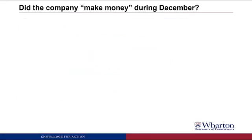The bank wants to see financial statements because they want an answer to the question, did the company make money during December? Now there's a number of different ways that we could try to answer this question. The first way would be to just look at all of the cash flows.